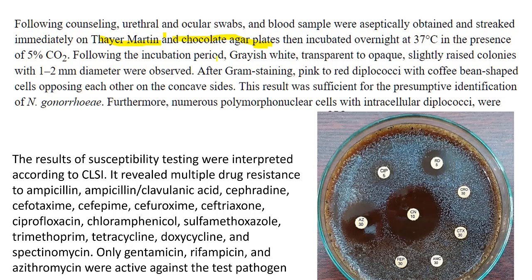Incubate overnight. They have grayish-white, transparent, raised colonies. Okay, colonies. You do gram staining on them, and you find pink to red diplococci, which means gram-negative diplococci. And this result, they say, was sufficient for presumptive identification. Right? We said microscopy and culture growing only on chocolate agar, presumptive identification of Neisseria gonorrhoeae. And also they see polymorphonuclear cells with the intracellular diplococci. Okay, so this is gonorrhea.